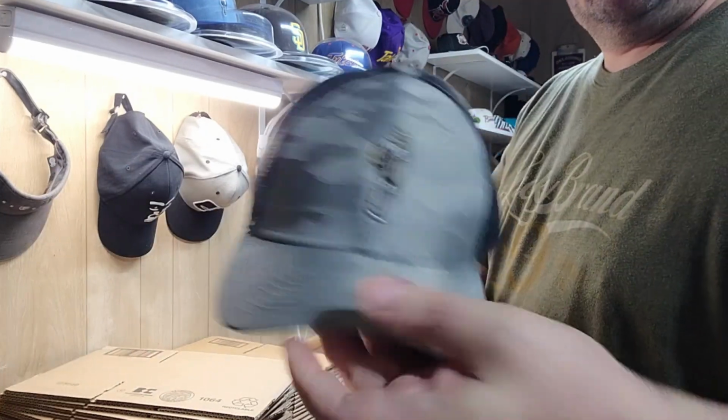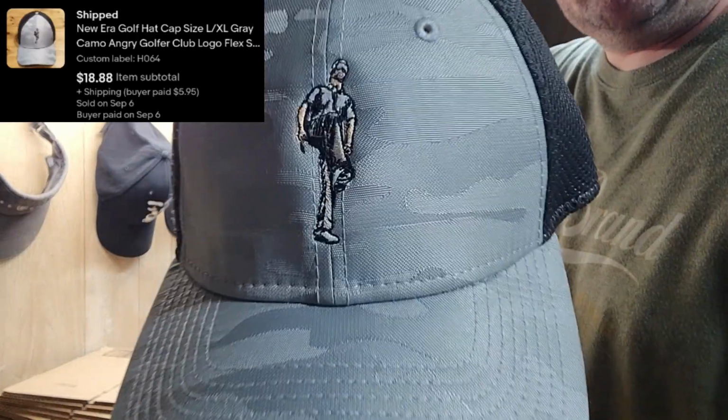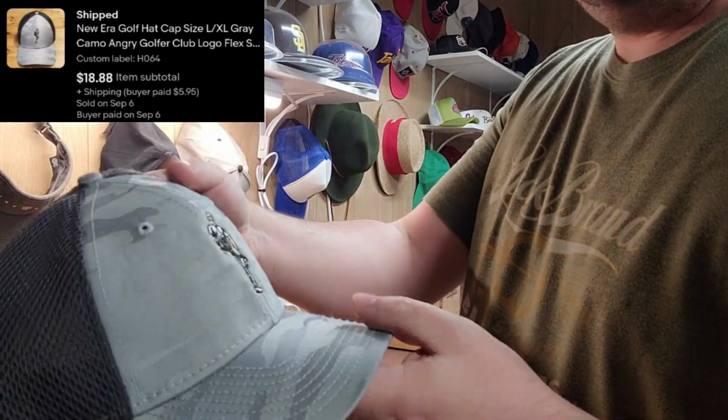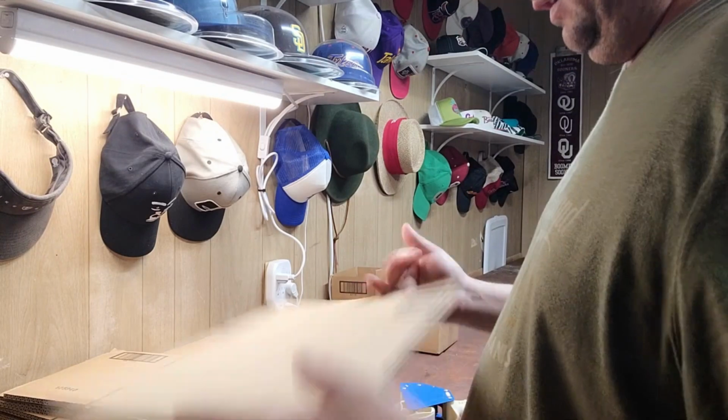Next up is a New Era golf hat. It had a pretty cool logo on it. This guy breaking his golf club over his knee. I think it was like custom made. Still a nice hat.